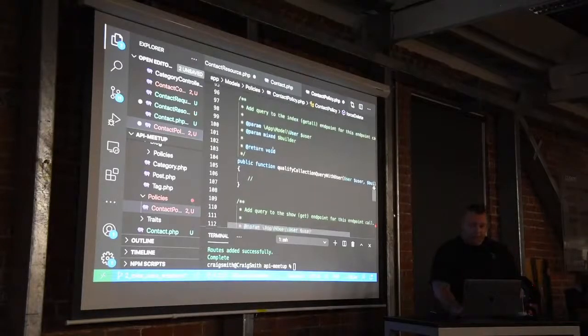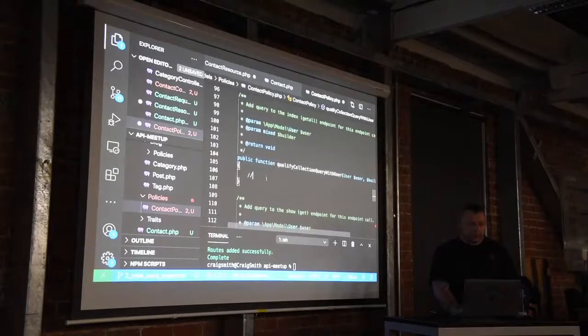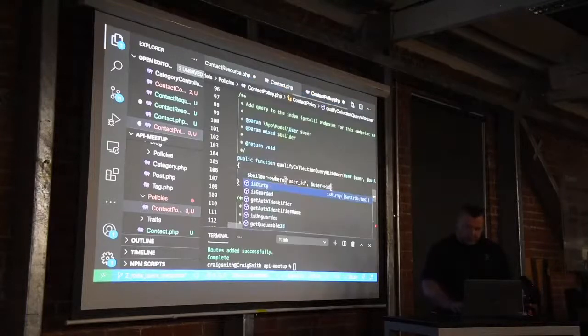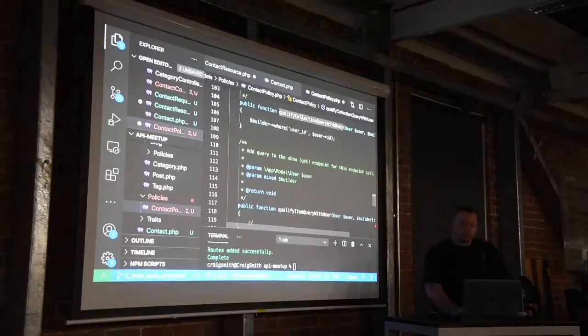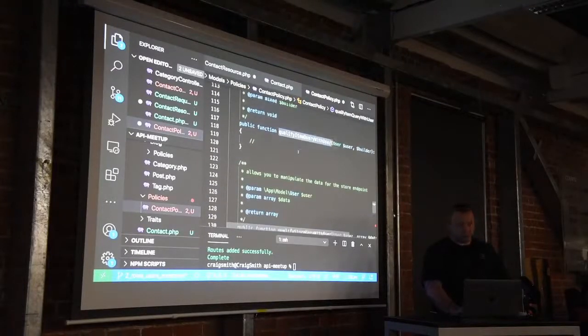The package has added in the qualifyCollectionQueryWithUser, which is on the get all endpoints. So you might decide, it passes through obviously the current user and the builder instance. So you can go builder where user ID, the user ID for argument's sake. At this point, if only in the API you want to restrict it to the logged in user, you can obviously build all your logic in there. So there's the collection query, which deals with all the get all method, and the qualify item query, which deals with a single query.